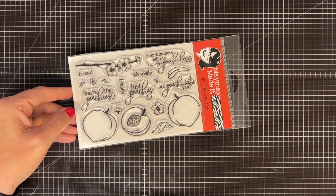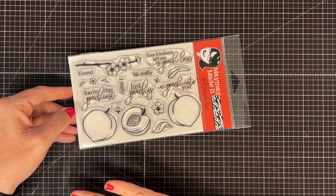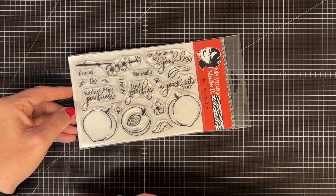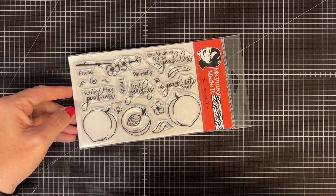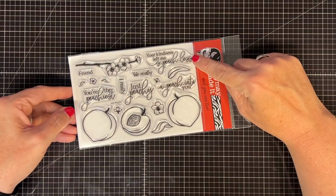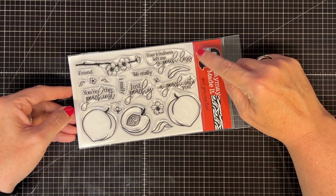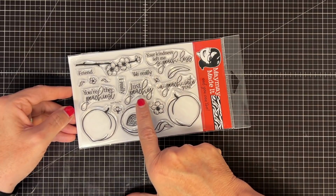Now let's talk sentiments. You could do a lot with peaches, but I wanted it to be card maker friendly. We could have said just a lot of things, but I didn't want that. I wanted it to be something you could use for your cards. So here's what we did. We did, "You're the peachiest," which I think is so cute. "Your kindness left me speechless" with the peach in the middle. "Just peachy," we had to do it, right?